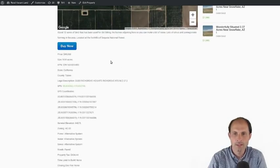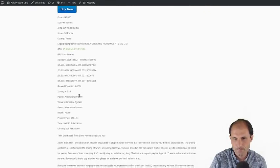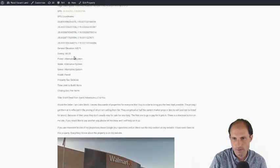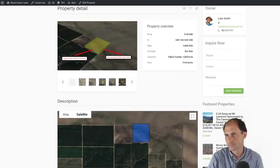So I'm asking $49,000 for this thing, and I want to pull up the market. I meant to have this up, so we'll pull up the market here either way. Yeah, it's zoned agricultural, and let's find it.